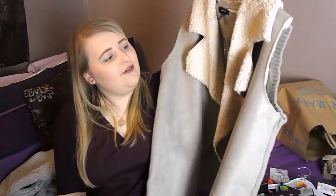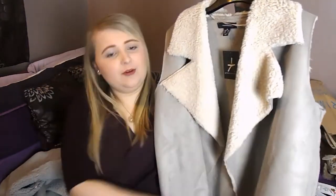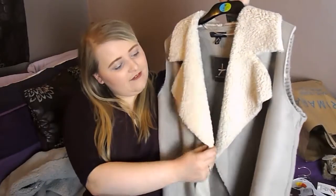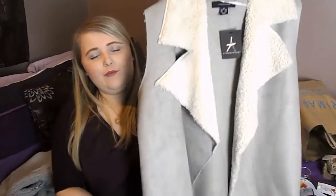I decided to get it in beige because I thought this would be super cute for spring, and then it would be super cute for next year for the autumn winter. Mainly for the autumn, with it being more of a beige colour, I thought it'd go with loads of browns and some khakis and things like that.